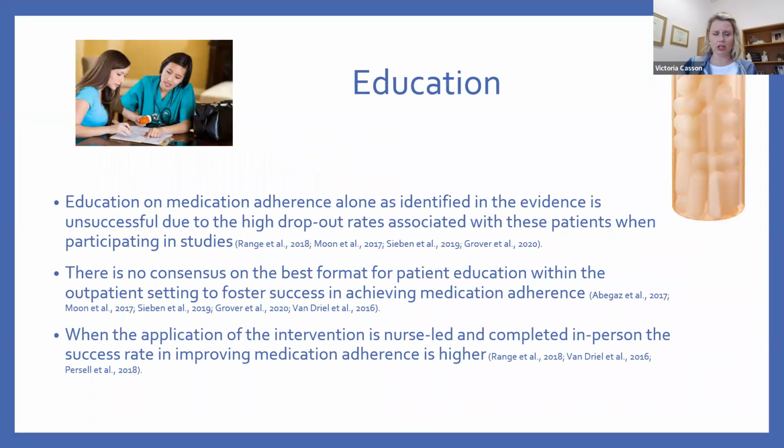So let's talk about the nurse-led education component here. It has been proven that education alone as a means for increasing medication adherence is unsuccessful. That is why I reviewed the approach of screening for the medication adherence and the cause of the medication nonadherence, and combining that with the education. It's not been determined what approach to providing this education is best in the clinical setting. It has been shown, however, that when the education is nurse-led and completed in person, the success rate is much higher. The in-person education on the part of the nurse would address those areas identified in the screening tool as barriers to the patient's adherence to their statin medication.